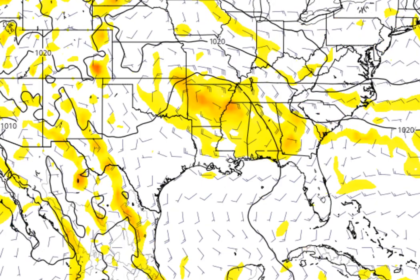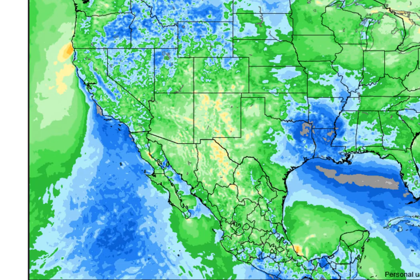Take a look at this. By June 10th, we're still dealing with some of this broad circulation from the remnants of the tropical system and that mid-latitude low pressure system. That's all because it's blocked by an area of high pressure. What does that mean? It means quite a few days possible of precipitation here around the Mississippi River Valley.